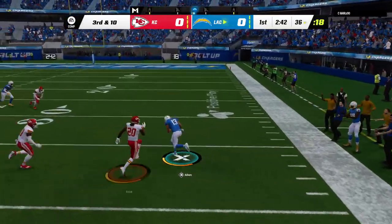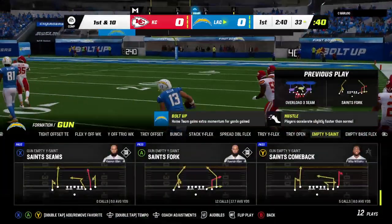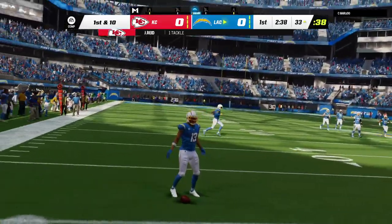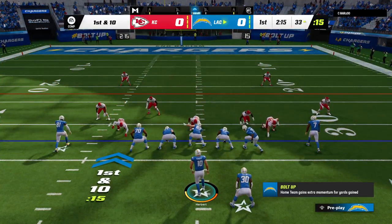Going back to Allen. He's got him again. And he's going to get this all the way down inside the 35. That's a first down and then some, a 32-yard pickup. Execution was one of their watchwords leading up to this one. And on that play, able to execute brilliantly here on this opening drive.